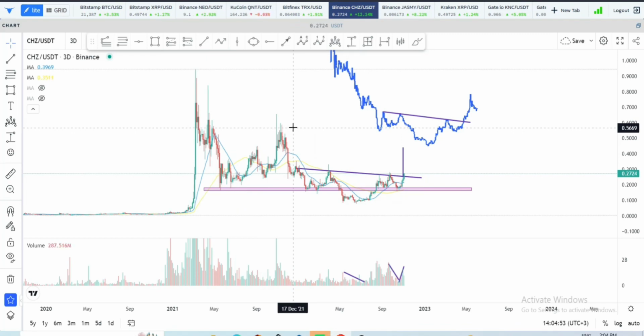I would encourage you to do your own research, and with that being said, I would have to cut this one here. We'll be looking forward to this inverse head and shoulders pattern hitting the price target, and that's pretty much it from me.